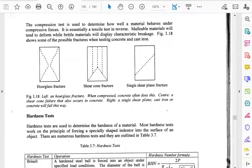So on site, a junior engineer, their job is to make concrete cylinders that they'll test in a lab to make sure that we haven't been ripped off. Right? I've done this job as a junior engineer.